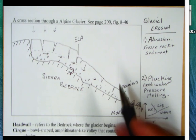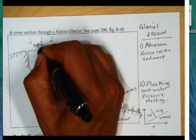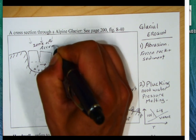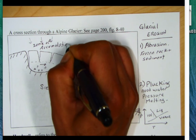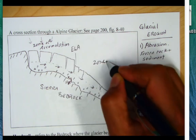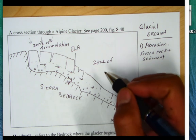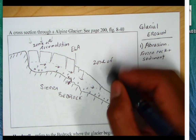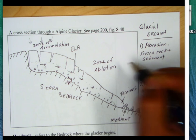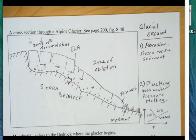With that ELA, it's going to separate a zone up here called the zone of accumulation, and the zone below is going to be the zone of ablation. Ablation in this case means melting, where the ice is melting faster than it's accumulating. Sometimes this zone of ablation is also termed the zone of wastage, versus the zone of accumulation.